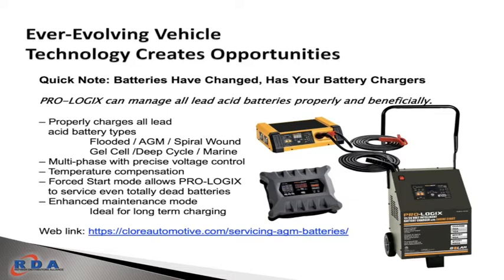We have multi-phase charging with precise voltage control. An AGM battery, about 14.65 volts at 70 degrees Fahrenheit is about as much voltage as that battery wants to see. So we're going to precisely control that throughout the multi-phase process of the charger, which is exactly what these batteries want. They want a constant current bulk charging phase, a constant voltage absorption phase, and that's exactly what Prologix delivers, along with temperature compensation. So we're going to manage each battery differently based on the environment in which it's being charged.